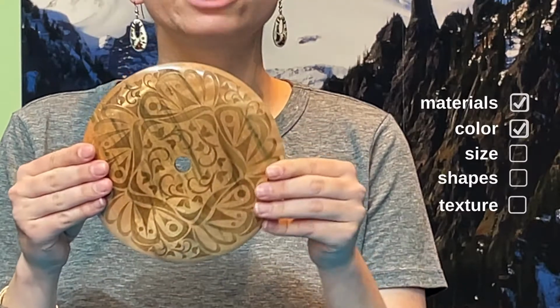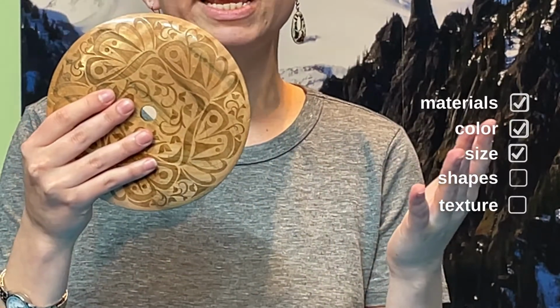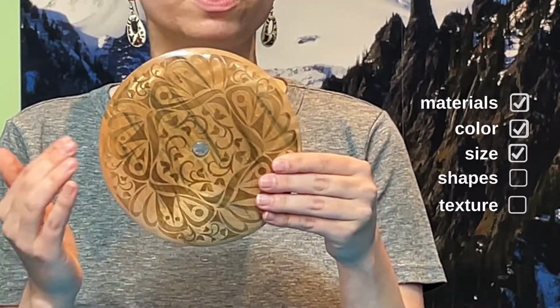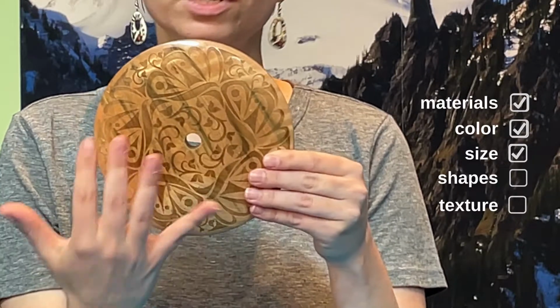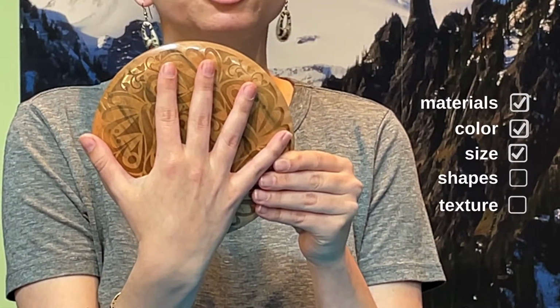Now, the next thing that I notice is the size. It's something that I can easily hold with one hand. It's really light. And as far as the diameter, or the distance across the middle of the circle, it's about the width of my hand if I spread my fingers apart a little bit.